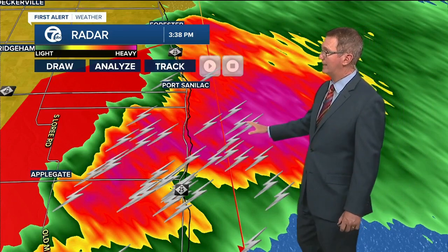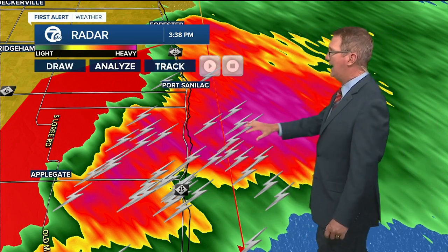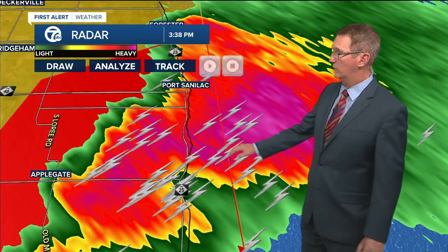So very heavy rain, likely some very strong hail around Port Sanilac, just to the south of you. And then again, watching in this area, M25, of course, comes along the coast there and Applegate Road. That's the area of main concern right now. The storm is moving fast. It's just about to work its way off the land, out over the water here, out over the lake. But this is the concern technically until 3:45, which is about another 5.5 minutes or so for this area.